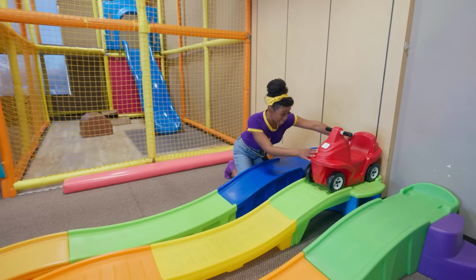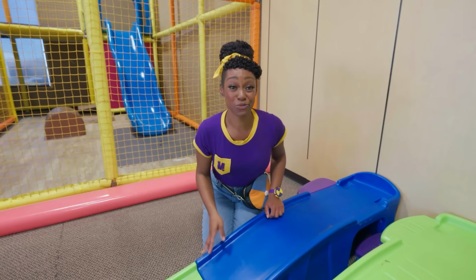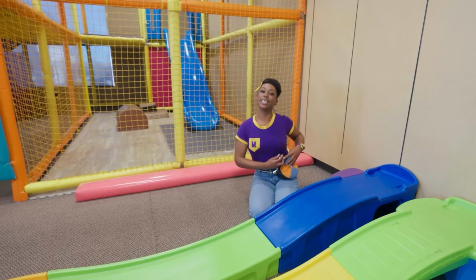Whoa, so fast. Hey, do you think we should make our train go down the track? Yeah. Okay, train, time to go down the medium track. Are you ready? Get set.